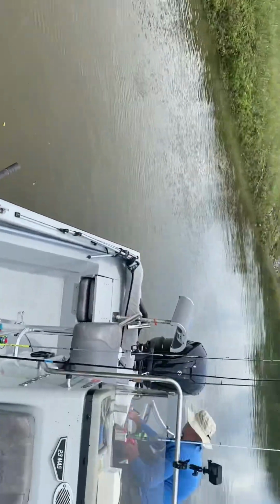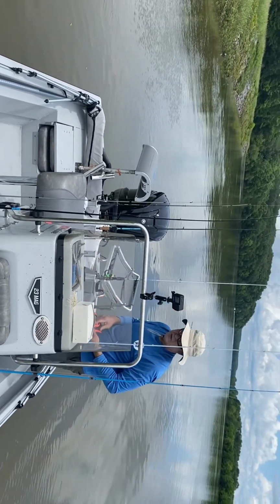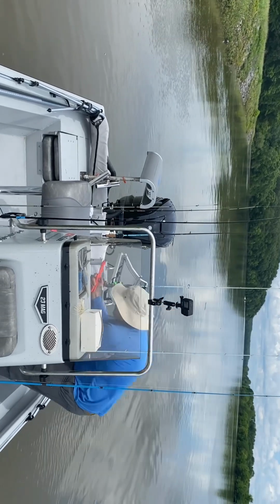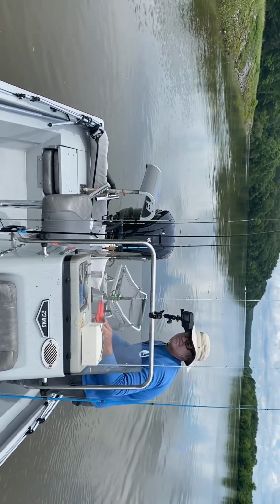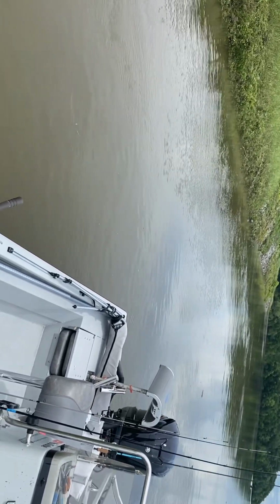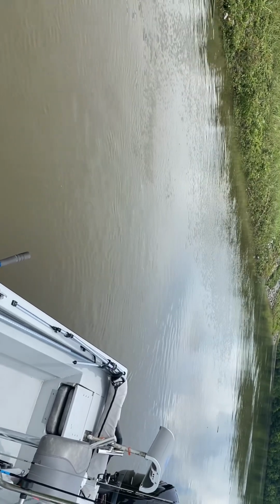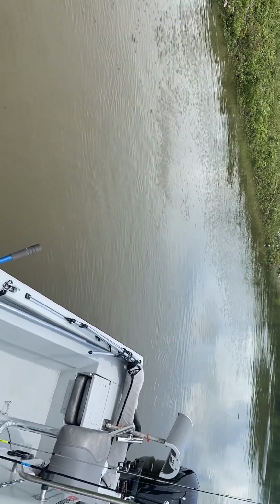How many pounds do you think it weighed? I don't know if we can weigh it. I'm guessing like 8. What do you think? I don't know, 6? Okay, but still a really nice fish for bass fishing anyways. Not quite a bass, but still.